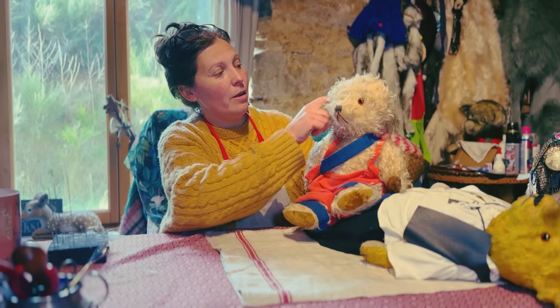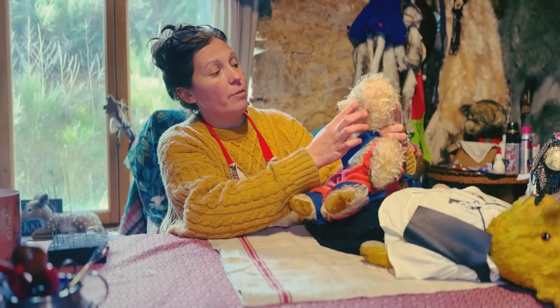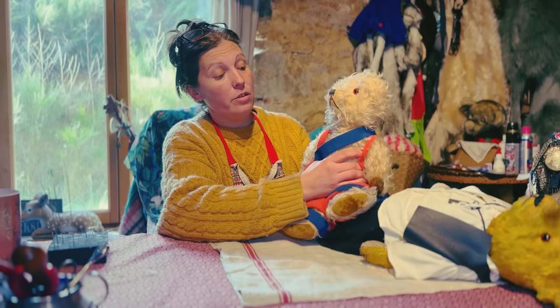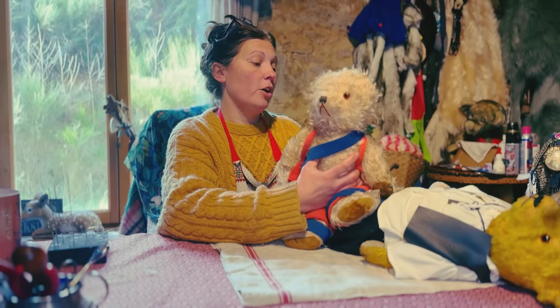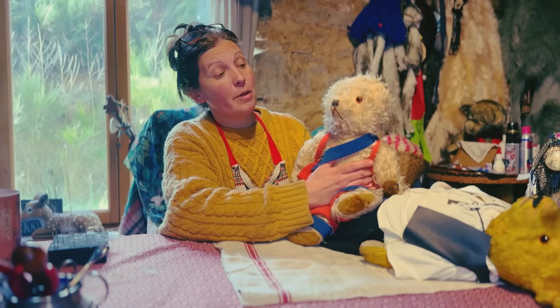If I can, I'll get him a new ear, because I think he'll probably quite like that. His eyes are in perfect condition. His face is actually very lovely. So he's only really going to need a bit of a brushing out. And he feels pretty good with his stuffing as well. He's not a very old bear, but he's obviously been much loved. So we'll just give him a good going over and get him feeling special and pretty again.